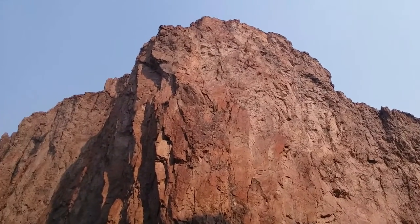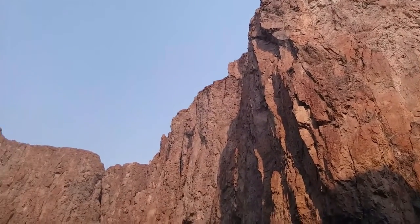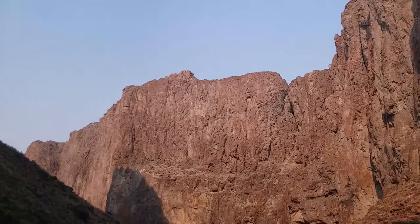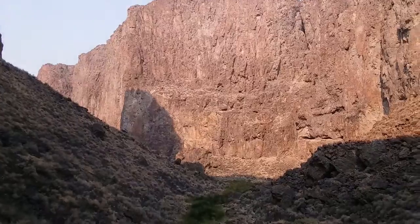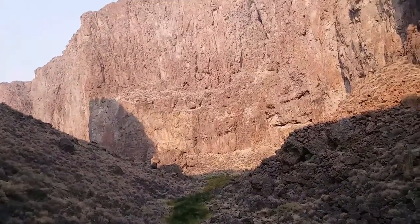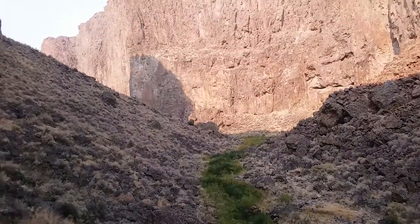Amazing stuff. Now, coming out here, be prepared to essentially be off trail. Yes, there's sort of a trail, but it's more like a footpath that other people have followed before and worn in a bit. Oh, I've got to crouch down a bit. Whew, that's quite the journey.